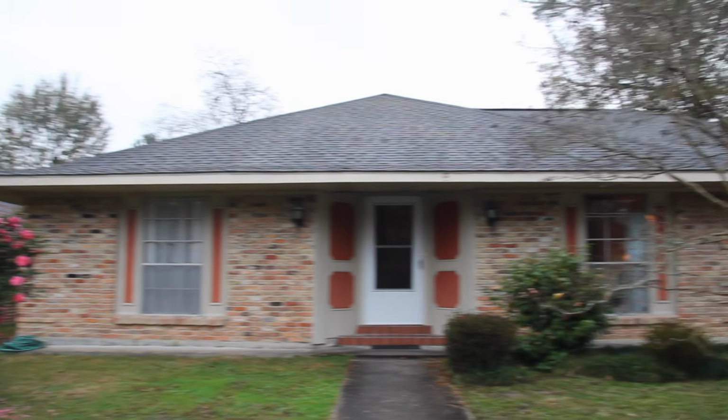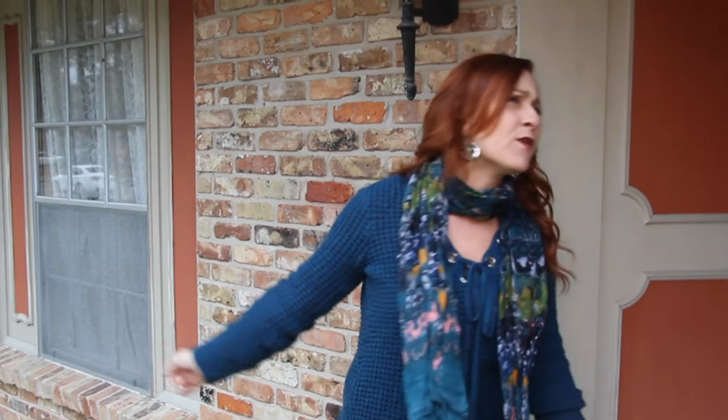I am really excited because we are about to get started on this project. What I love is that this house is right in the center of everything. Talk about location, and we know how important that is when it comes to real estate. We are not even a mile from the new Premier Shopping Center, and we're in the middle of everything, including a great school district.